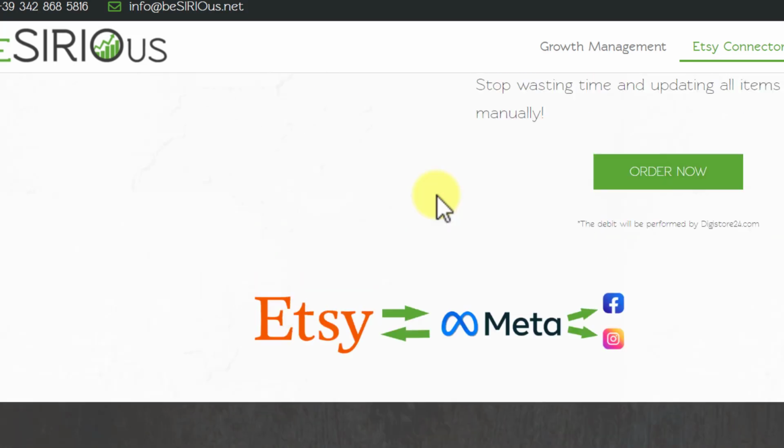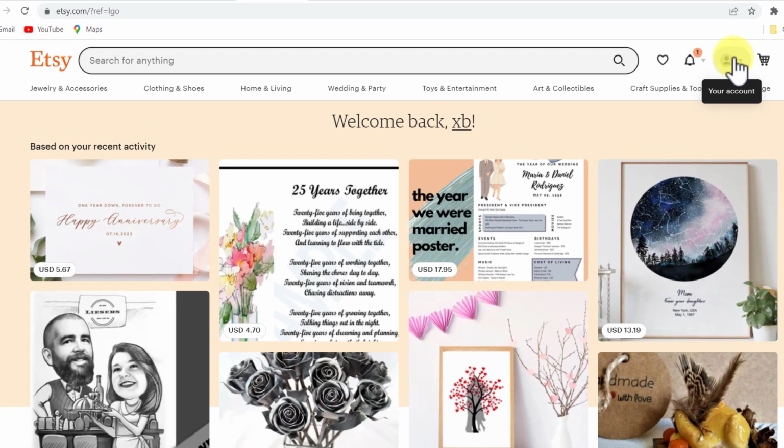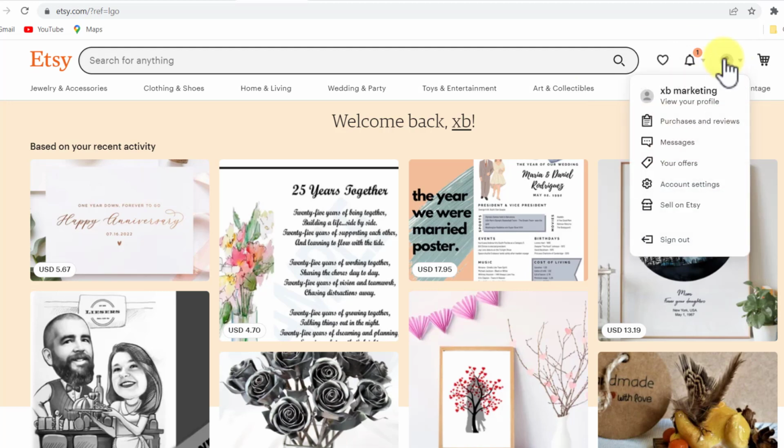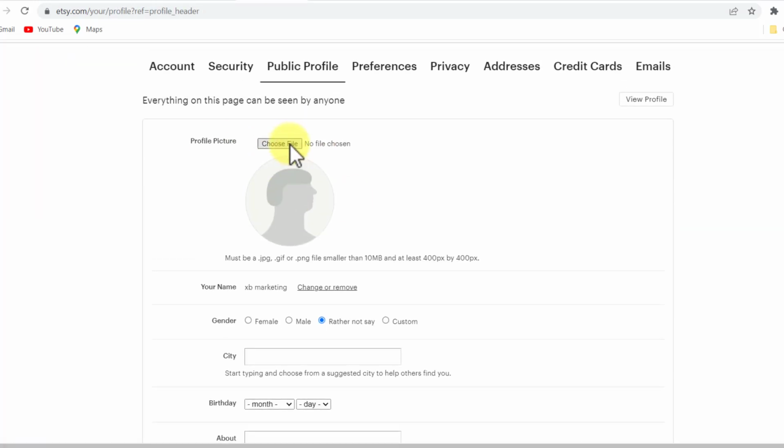Now what you want to do is go over to etsy.com and create an account. Once you have your account created, the next step is to come over to your profile section and click on view profile. Once you do that, you want to click on edit public profile. Now from here, you want to choose a profile photo.